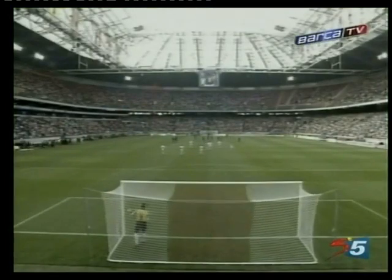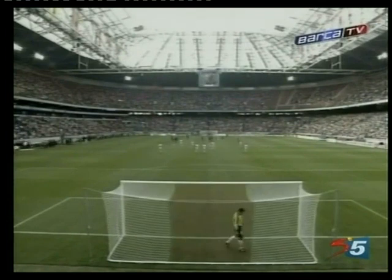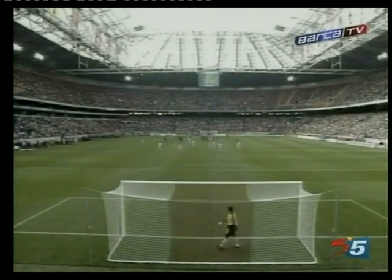Welcome to the Amsterdam Arena in Holland, where Serra Ferrer's new look Barca face a rigid test against Italian giants Lazio, coached by Sven-Goran Eriksson. It's the Ajax Centenary Challenge Cup.